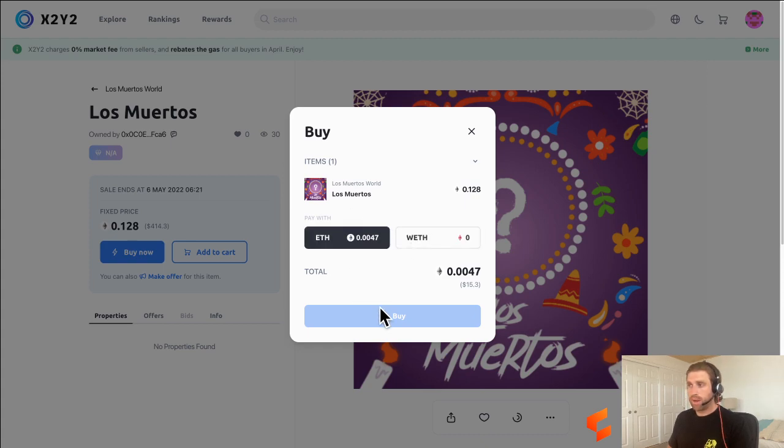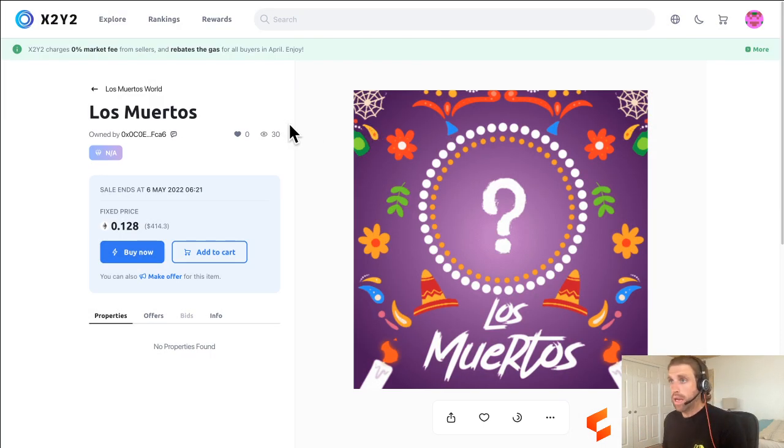But in this case, I'd try to pay with ETH, and then if I had enough tokens, this buy button would turn blue, and I would be able to purchase the NFT through another MetaMask transaction. So pretty simple, easy, and self-explanatory kind of purchasing of NFT process, which is really nice.